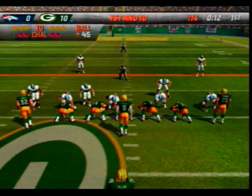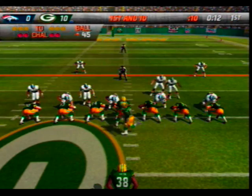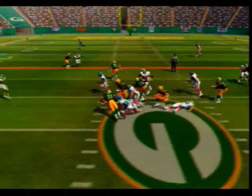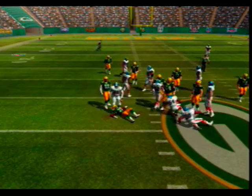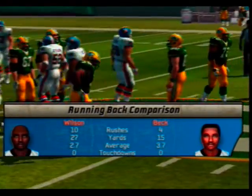Hey, watch the screen. Only one man in the backfield. Number 8 with a man in motion. A little misdirection. Shakes off the tackle. Buckley drags the ball carrier down behind the line. Now let's have a look at what our runners have done up to this point.